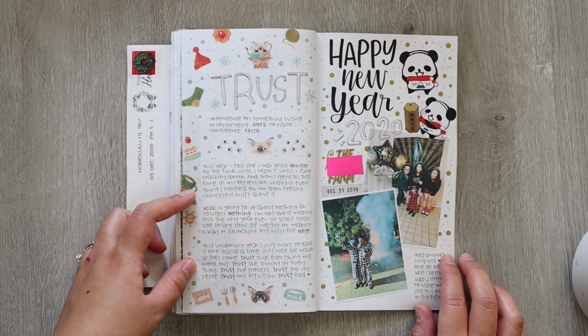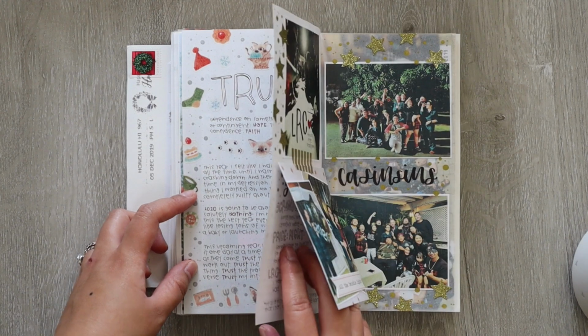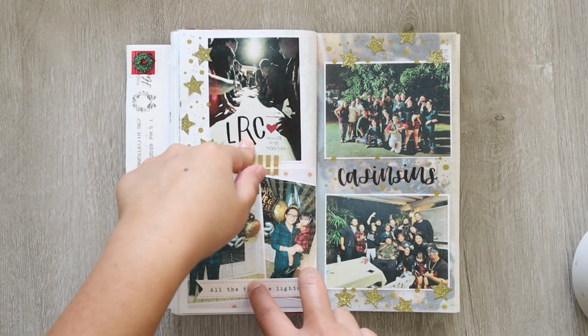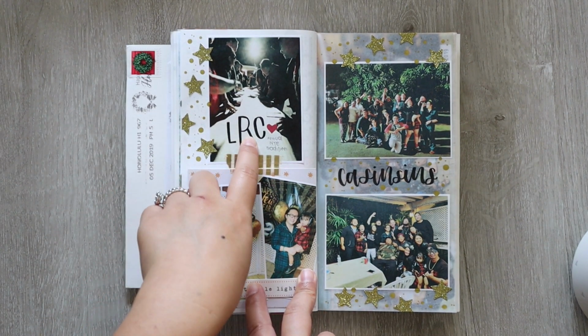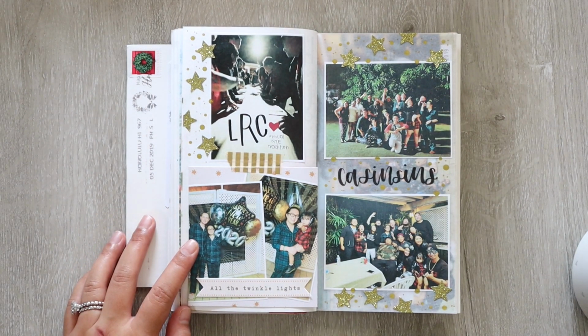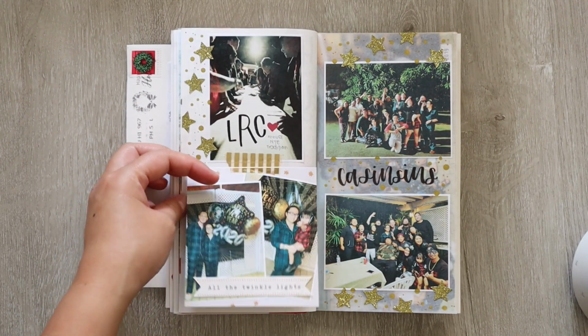This was New Year's Eve, and here's my parents in their pajamas. We played a lot of games. I won the jackpot in LRC, which is left, right, center. It's a dice game. I think it was like $75. I was so happy. More tip-ins about the games and all of that.